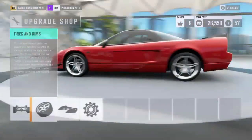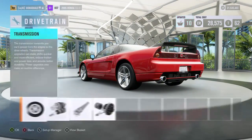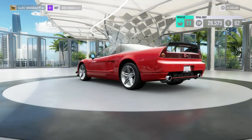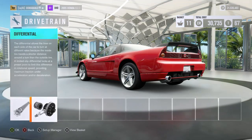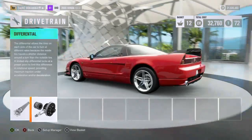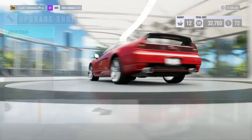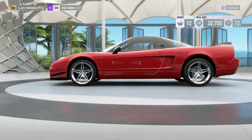Let's see what we got next up here. Drivetrain, gonna obviously upgrade the clutch and the transmission just so we can get a little bit of minor adjustments in there. Differential, yeah, let's go ahead and adjust that as well. This thing needs to be lowered though. Look at that back wheel gap, man. You can fit a whole head in there. So we're definitely gonna have to take care of that.